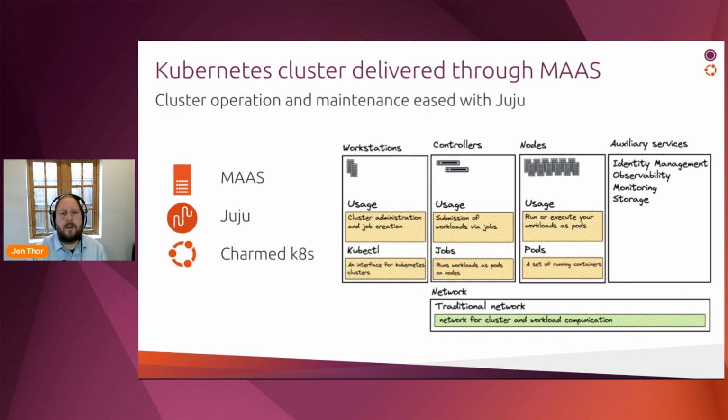So similar to the HPC cluster, Juju can be used against MAAS to deliver a charmed Kubernetes cluster for your cloud-native workload needs on bare metal servers, simplifying the delivery and operation aspects of standing up a Kubernetes cluster and overall maintenance.